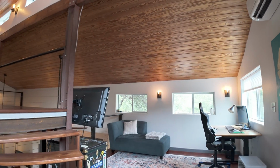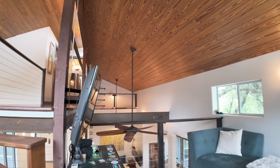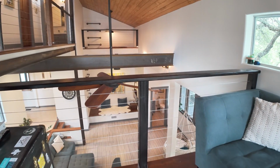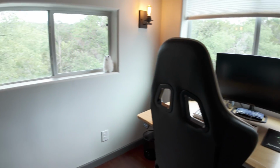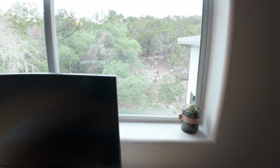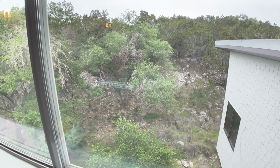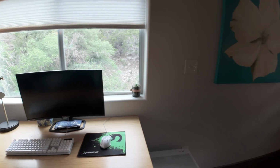Office area, looks out over the living area. Could be a sleeping loft. But can you imagine doing your work at your computer and you've got a nice little view of the creek and the trees on the other side of the canyon? Such a nice feel.